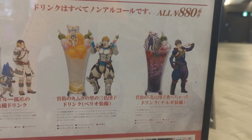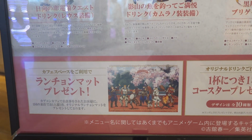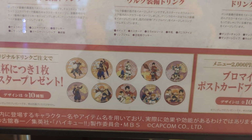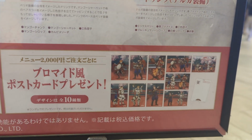And right at the bottom of this menu here, you can see the different goods you can get, and the conditions for them. So if you come in and if you have a booking, you get the luncheon mat. For every one drink, you get a coaster and a postcard for spending over 2,000 yen.